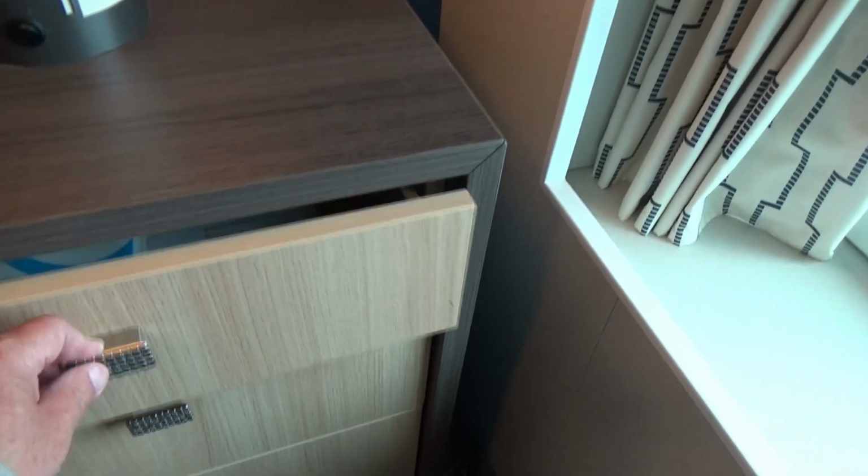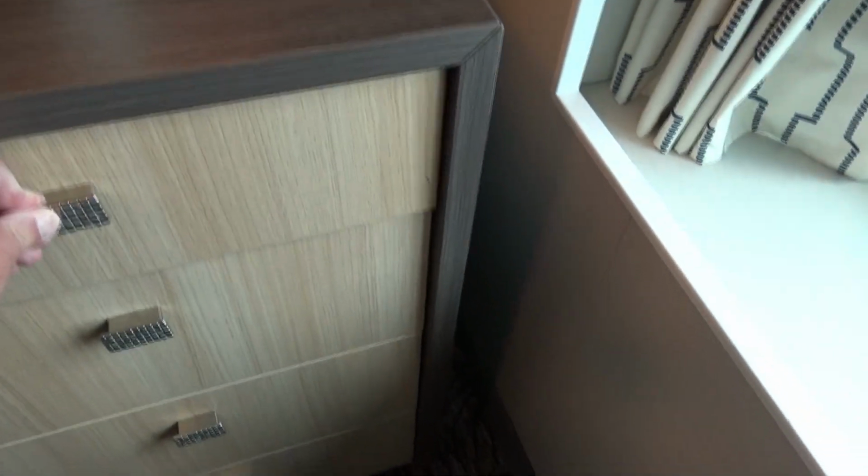Okay. And then we've got the light here. That works. And I got some drawers. Looks like plenty of drawers.